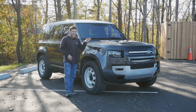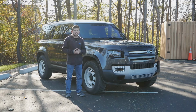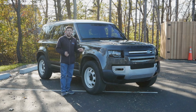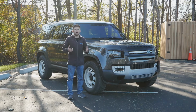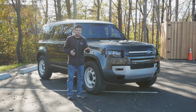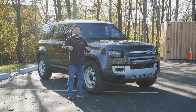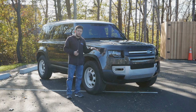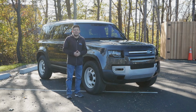Now, of course, we have not had a Defender here in the US in over 25 years, while other markets have enjoyed their rugged off-roaders. But it only seems right that with Americans really enthusiastic about off-road experiences and taking on the elements, Land Rover would give us a vehicle that can do everything. Not only one that can take on deep snow, some mud, the off-road trails, but also be a vehicle that's going to draw in a lot of attention on the road and be a luxury crossover at the same time.